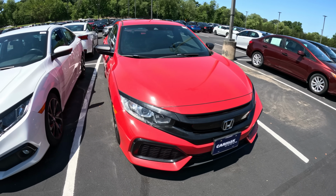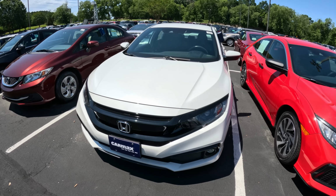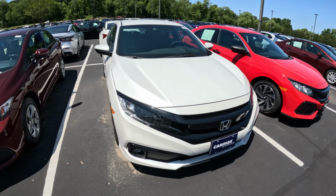It's got 46,000 miles and they're wanting 23,000. We'll check this one real quick since we're here. This is a 2021 Civic Sport. It's got 20,000 miles on it and they're wanting 27 grand for it.